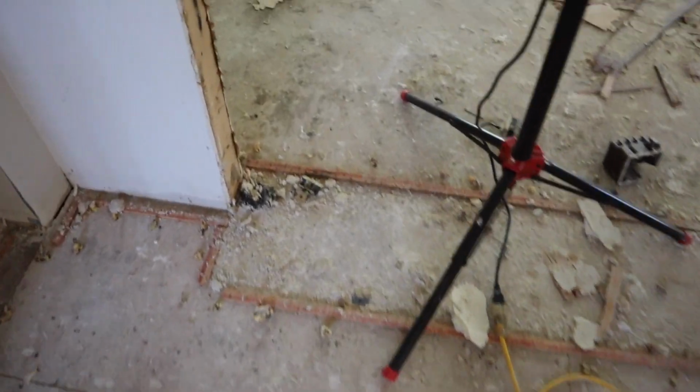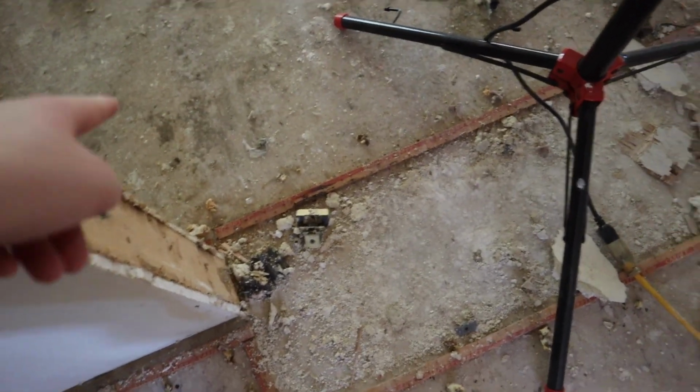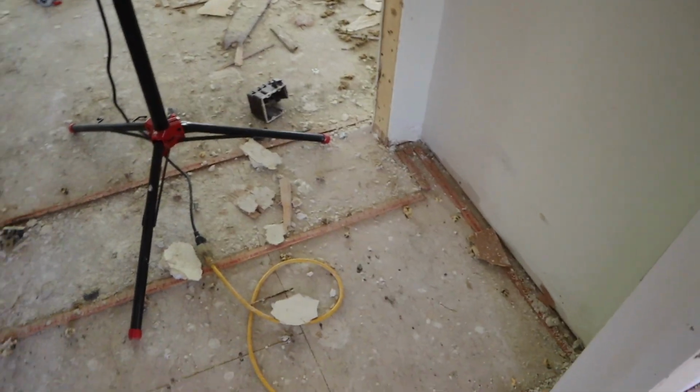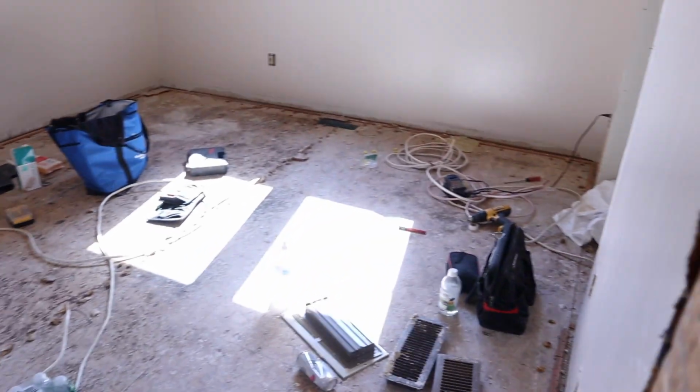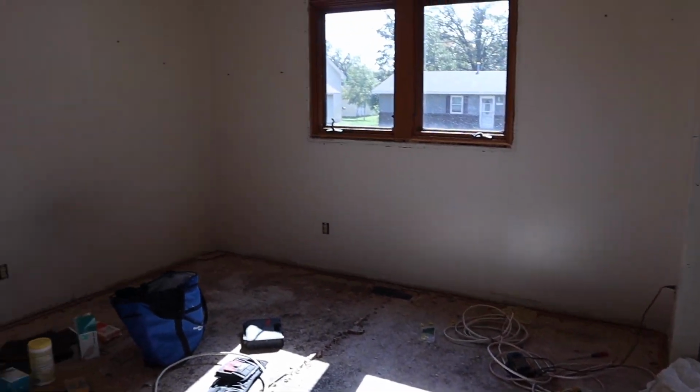And now this way, it's just going to be cut off that way, so it'll be a bigger closet for the master bedroom. It's already not that big, so any more room that we can make for this master closet is ideal. Just about the same things have happened in this bedroom over here.